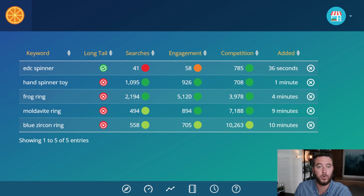So we know that frog ring doesn't have a whole lot of competition. So maybe you want to sell frog anxiety rings. Or if you want to incorporate Moldavite or blue zircon into your anxiety rings, that would be a pretty good idea because there are shoppers out there searching for rings with those stones. You can incorporate a hand spinner toy, or maybe get even more innovative and create an EDC spinner for your ring. Who knows what's going to take off, but if you can market your products as good as the Pet Rock or as good as the canned air, then you might be able to find lightning in a bottle.